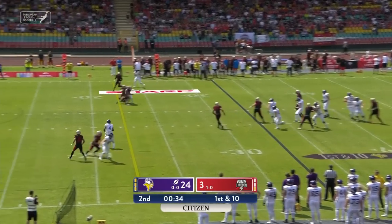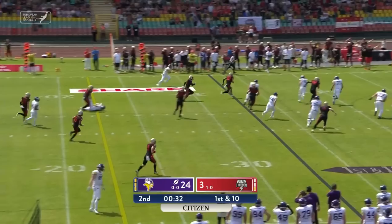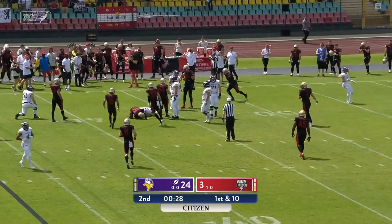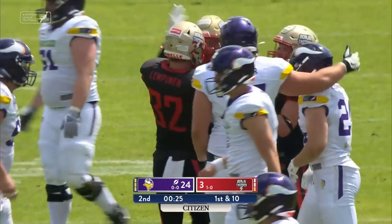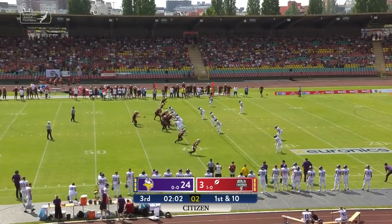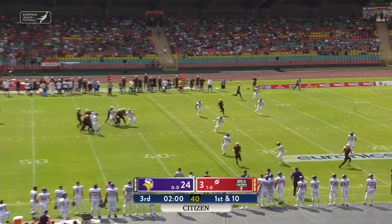Second down, actually. It's intercepted. Here come the Berlin Thunder across the 40-yard line. And finally tripped up short of the 38. As right on cue, we find Paul Stube into the ballgame here for Berlin.